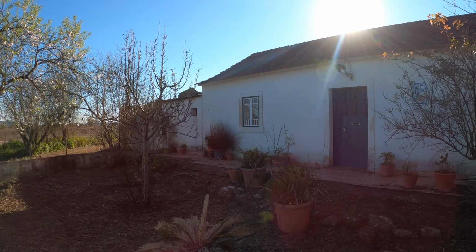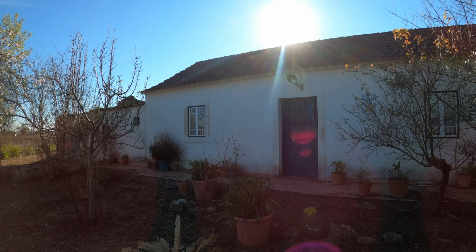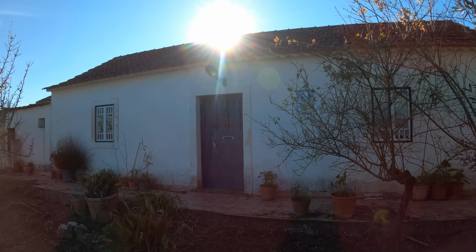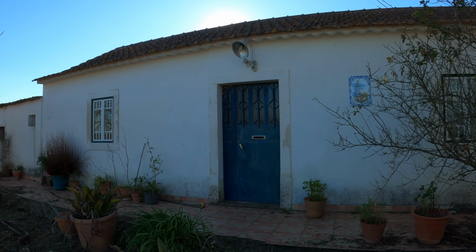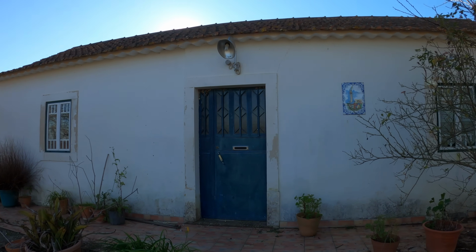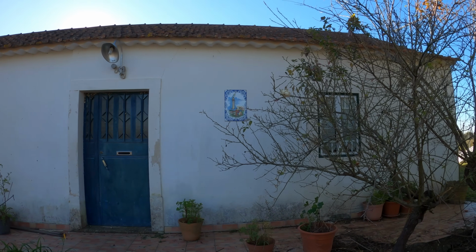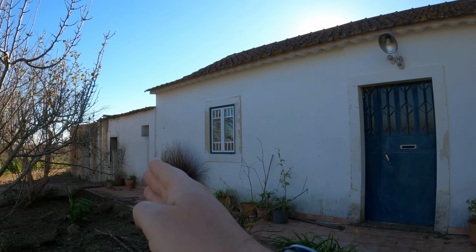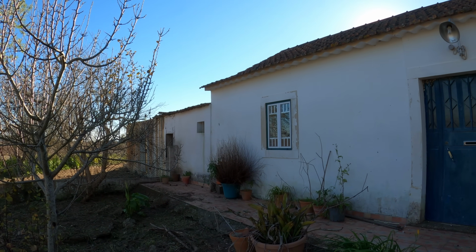And so that, excuse the sun going down in the back there, that would be the front of the house. Let me get a little bit closer so that the sun isn't affecting the camera so much. So we've got the door and then two windows, and that's how it's currently set up. And then obviously we have all of the storage space just on the side there.